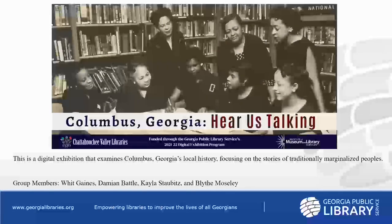And so our exhibit was called Columbus, Georgia, Hear Us Talking. What we were trying to do with this exhibit was take our items from the DLG and focus on stories that they told of traditionally marginalized people.